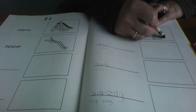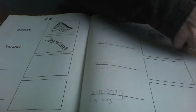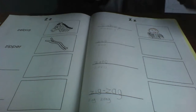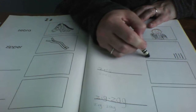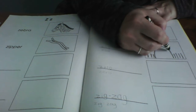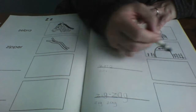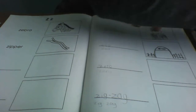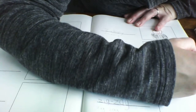There we go. There's my picture of Zachary. Let's give Zachary some hands. Oh, so handsome. Okay, zoo. Well, kindergarten, you could draw whatever you want for the zoo. Mrs. Castellano is going to draw a fence and maybe a big zoo sign. Z-O-O. Make my fence like this. I'm going to put some grass in my picture. You guys can draw whatever animals you want to.